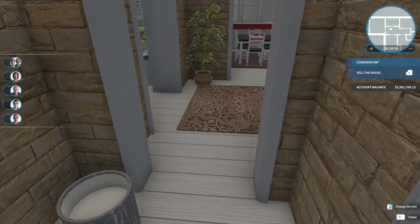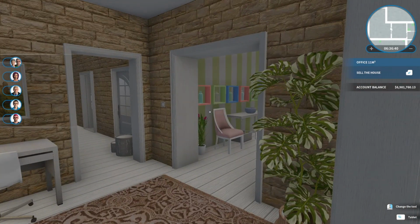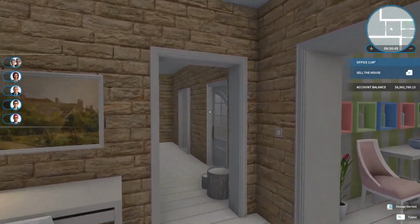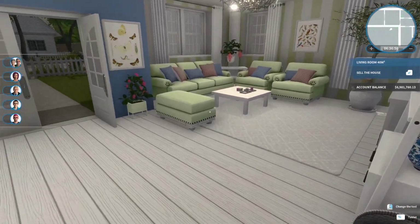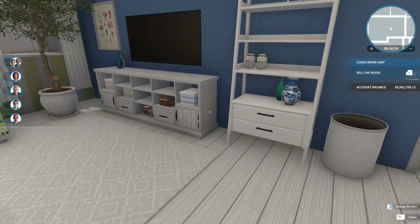Okay. We've got six chairs, so we've got 1, 2, 3, 4, or 5 people here. I think that'll be cool. Although, do we do this as a family room?